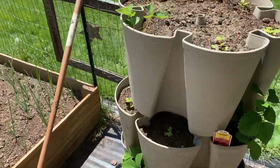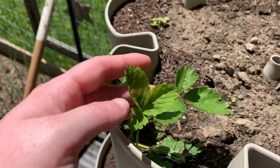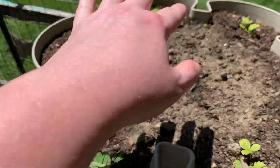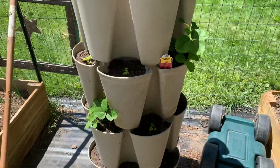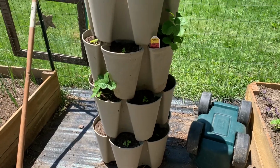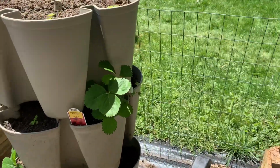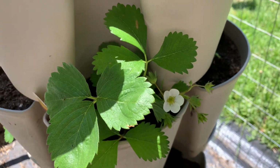This was in here. This was left over from the straw. This was the only thing that was left. And then the rest of these strawberries I planted myself and grew myself. So hopefully we'll have some strawberries this year. We will have a couple for sure because I already have blooms on some of these. So that's super exciting.